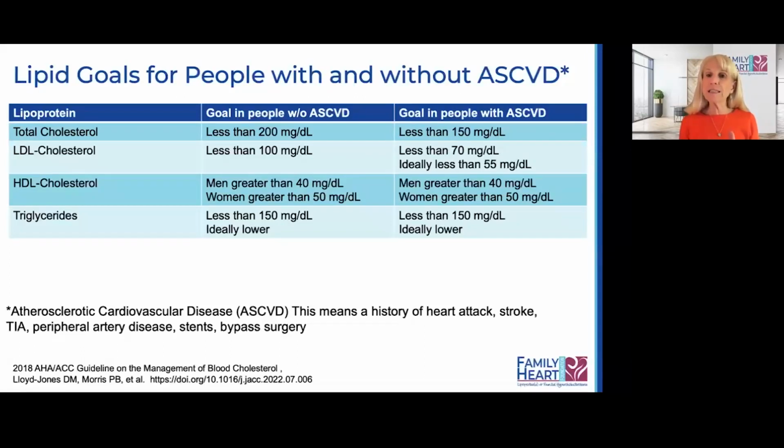And then there's no distinction between atherosclerotic cardiovascular disease and no atherosclerotic cardiovascular disease for HDL and triglycerides. So whether you have cardiac disease or not, for men, the HDL we want above 40, women above 50, and for triglycerides less than 150, and ideally even lower than that.